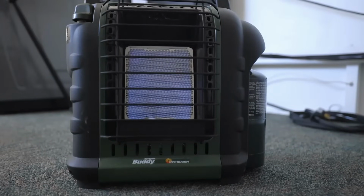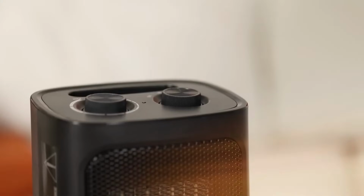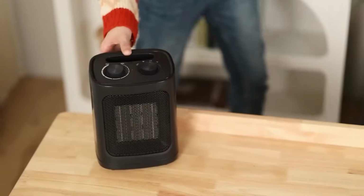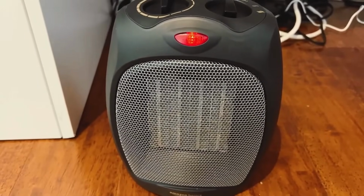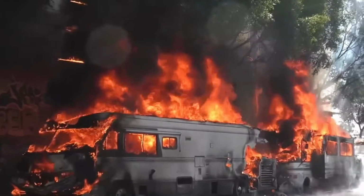Safe operation requires constant attention when using space heaters in RVs. Never leave them running unattended or while sleeping. Set moderate temperatures and avoid extended use periods. Regular inspection helps identify potential problems like damaged cords or loose connections before they create dangerous situations.